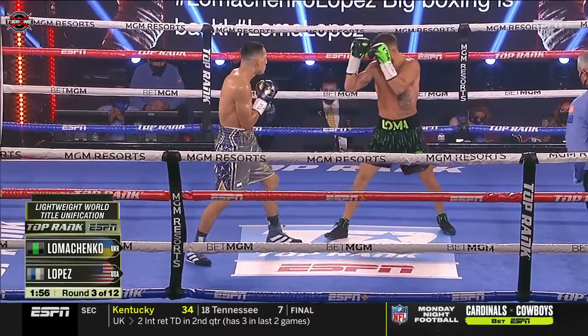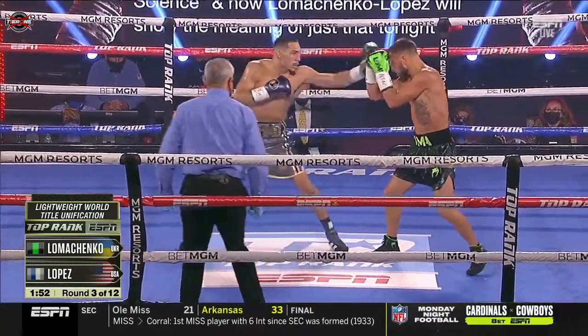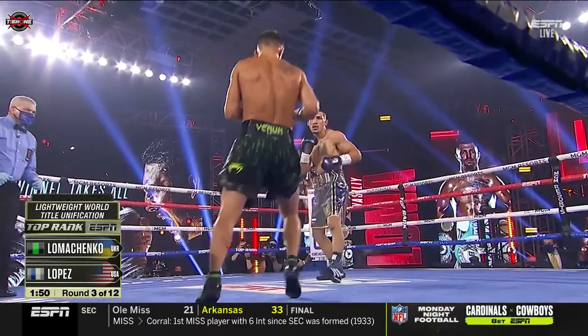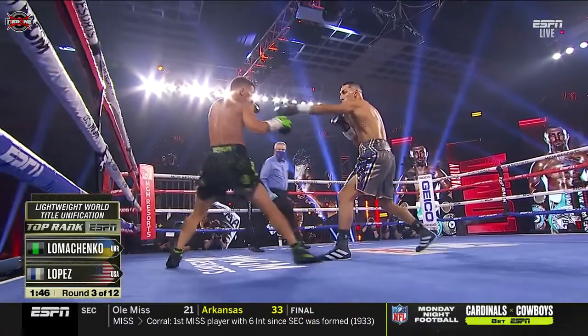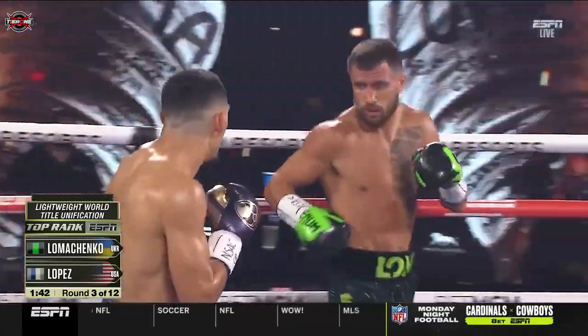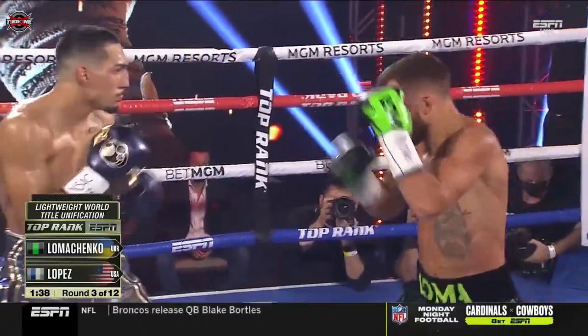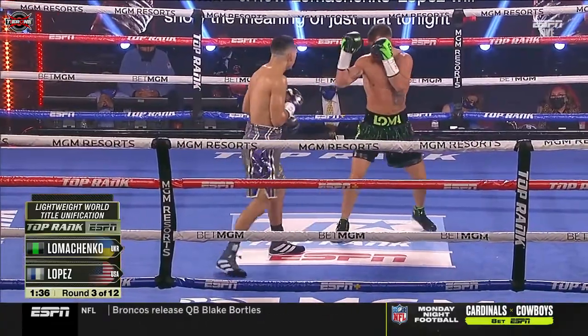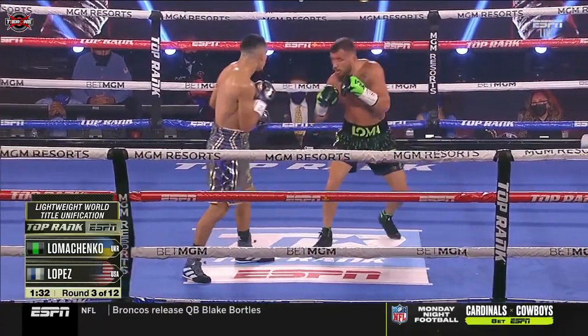And then on the other side, Tim, if you're Teofimo, you know that Loma loves to fight with rhythm. He loves to conduct the orchestra of his fights. At some point, you have to find a way to be disruptive. You have to find a way to take full control and make him uncomfortable. You got to be a little bit aggressive to offset that rhythm, but he fades in and out of range. You know, that's why he's so effective.